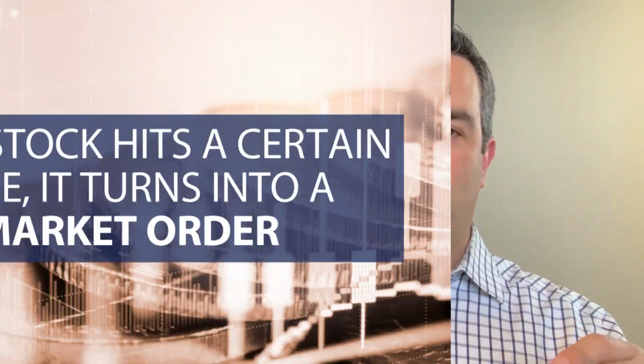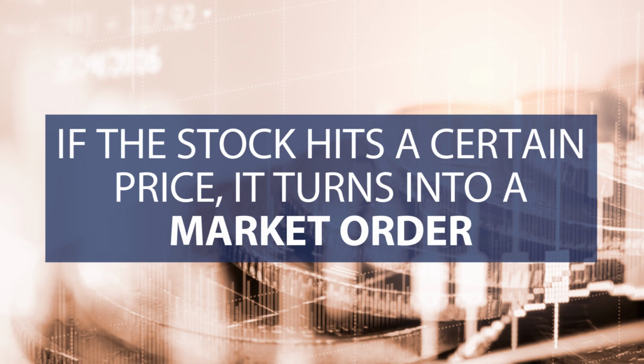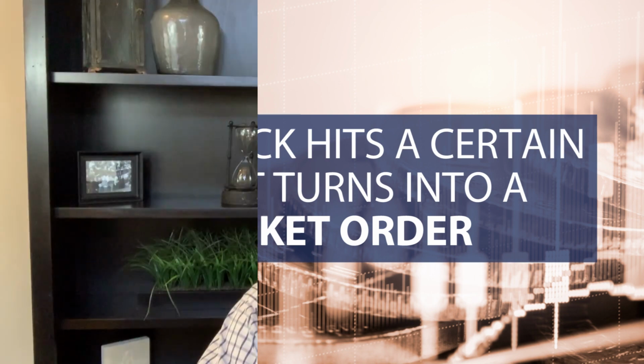However, here's the problem with stop losses. A stop loss order is not just a sell order at a particular price. What it says is if it hits that price, it turns into a market order. Well, a market order can be anything. And so if a bunch of people are selling at the same time and it hits that price and there's too many sell orders coming in, guess what? It may not hit that price that you wanted. It may sell for a much, much lower price.